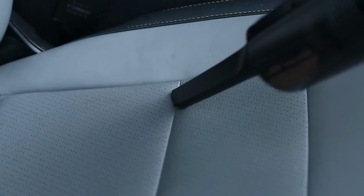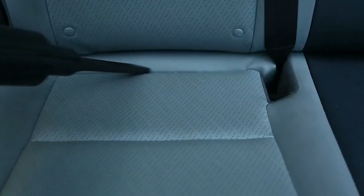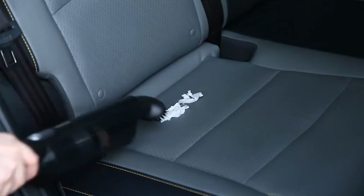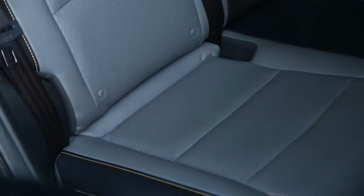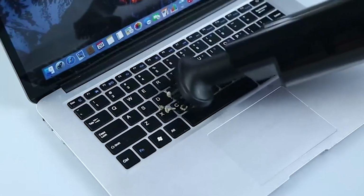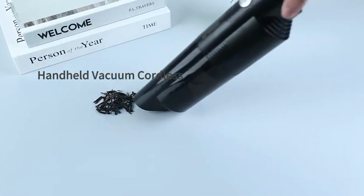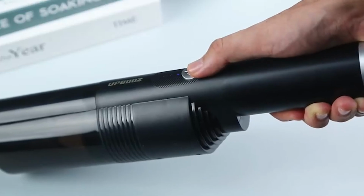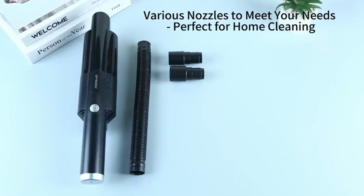Here is item number 4, Upos LT115B. This powerful suction handheld vacuum cleaner truly stands out with its impressive high-speed DC motor, delivering up to 90 W of power and dual suction settings, the first gear at 7,000 Pa and the second gear at 10,000 Pa, to tackle various cleaning tasks effortlessly. Its washable and reusable double HEPA filters ensure 99.99% dust filtration, making it ideal for removing pet hair, crumbs, and other debris while being both eco-friendly and cost-efficient.